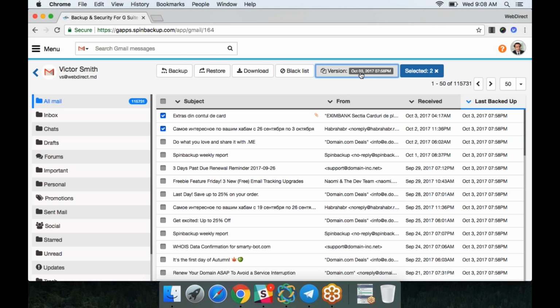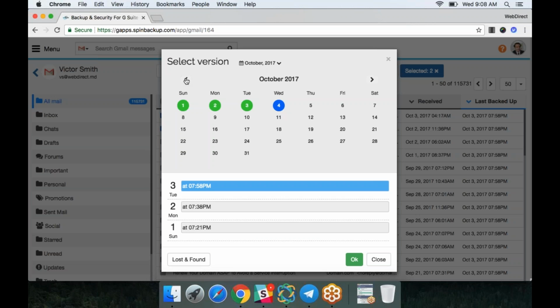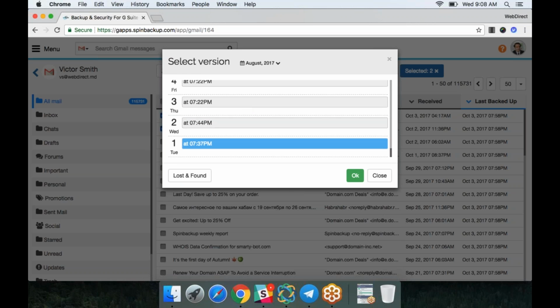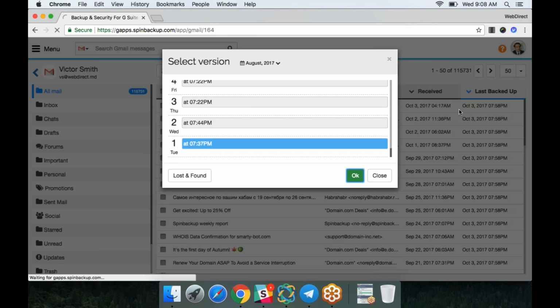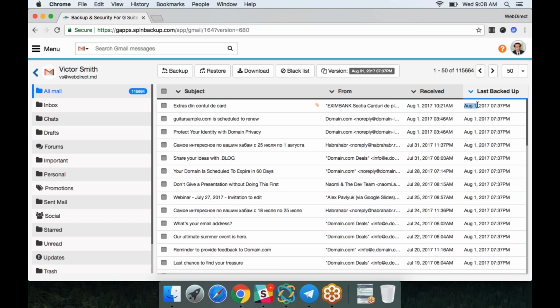Tying this in, we also have versioning. So in the case of ransomware, or in case you simply want to go back a month or two and run the restore process from then, you can do that as well. Say I want to go back to August 1st, click OK, and as you'll see here to the right, all those dates will change and you can restore that file instead. So like I said, the versioning is very useful in case of ransomware, where the latest version is no longer good, for example.